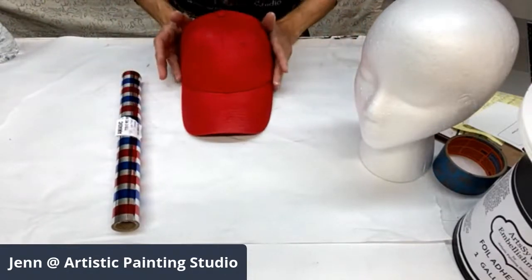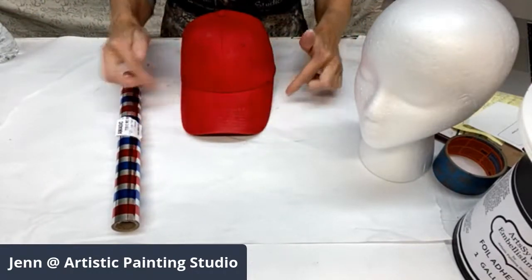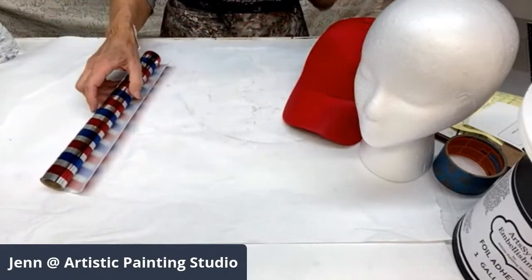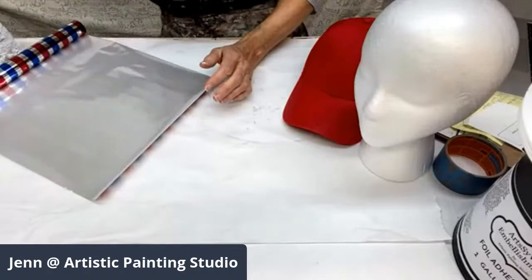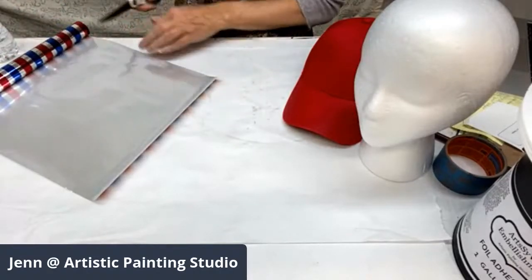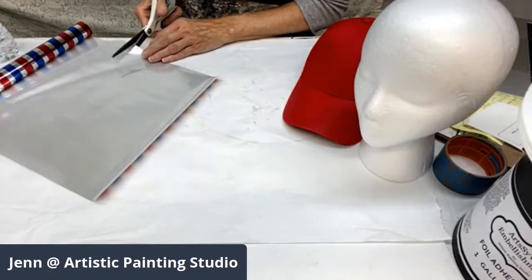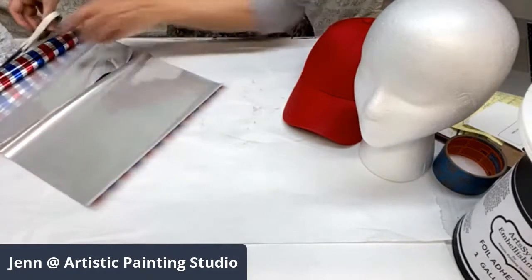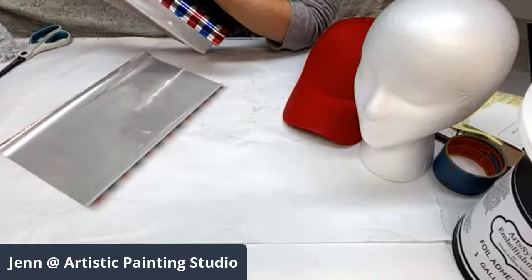So I had planned on doing stripes on my bill, so I'm going to cut some foil for this. And I know I have made a lot of hats, but somebody challenged me and said, oh, I think you need to do a patriotic hat. So I had to whip one out.